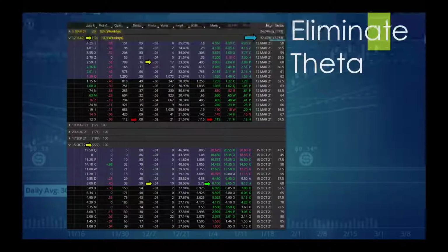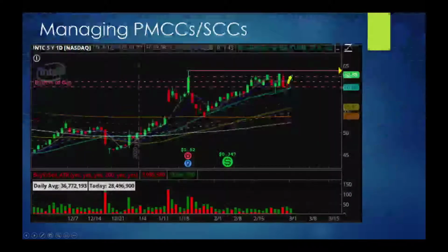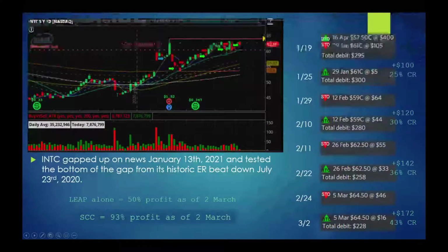We could do another session on legging in and out of trades because I do that. It's basically what I just covered with the poor man's covered call. Let me go back to it. That's what would be legging in and out, because you're literally buying and selling and buying and selling.